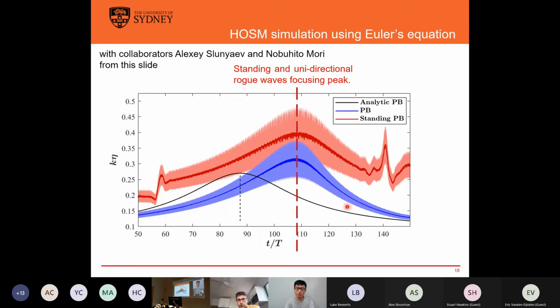The blue shade shows the elevation of the pure rogue wave solution, while the red shade shows the rogue wave solution in the standing wave field. Furthermore, the location of focusing is not shifted by the existence of reflected waves, compared with the pure Peregrine breather. The current and subsequent analysis was carried out together with our collaborators, Alexei Slunyaev and Nobuhito Mori.